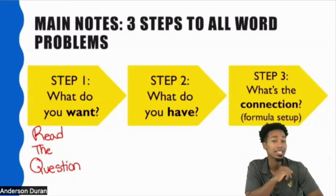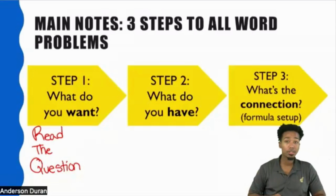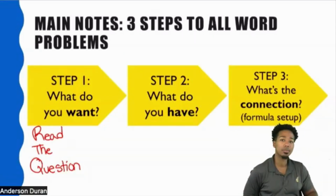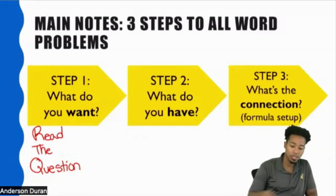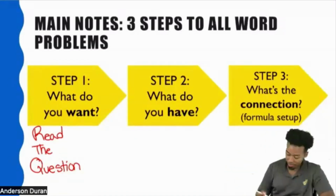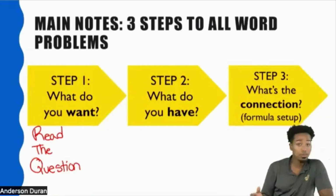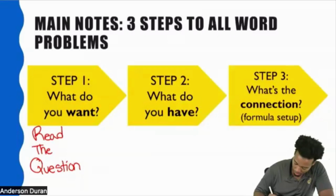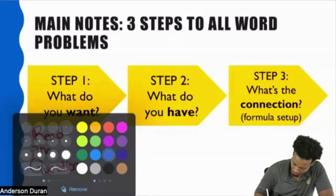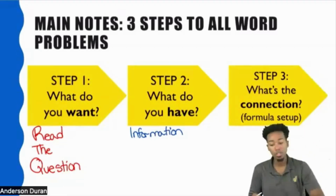The next thing that needs to come is, well, now we're playing detective. I know what I want. What information do I have? What do I have to work with? What am I given here? And so when I ask you, what do you have? I'm asking you to basically take note of the information. This is your information here. So I'm going to go ahead and write this here. This is where you log your information, everybody.